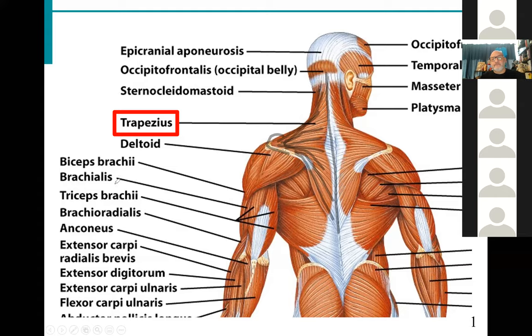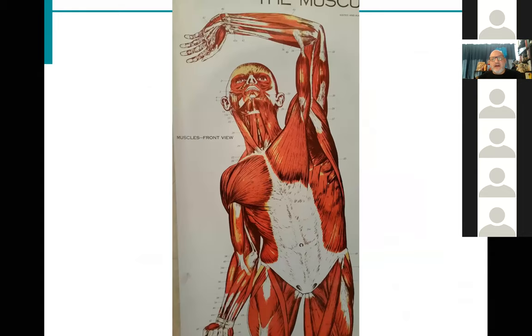So how do we know when and where the trapezius ends and the platysma begins? For some reason, it looks like from the book that the platysma is the side of the neck muscles. No, it's more the anterior side of the neck.